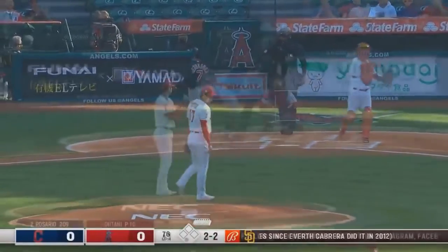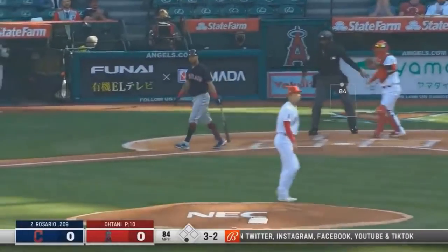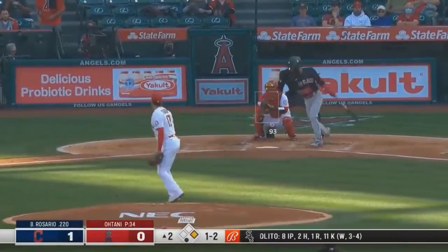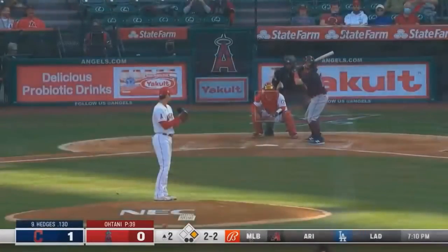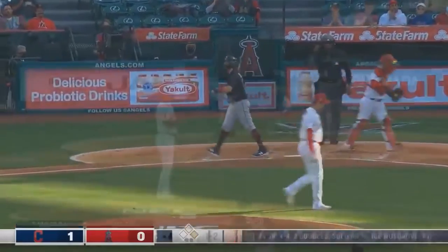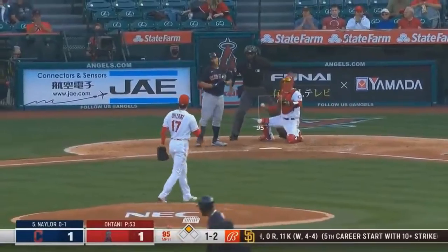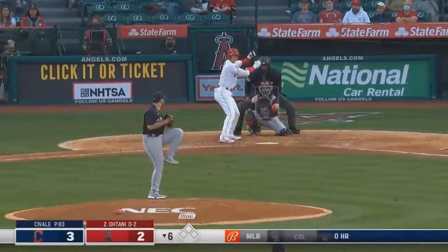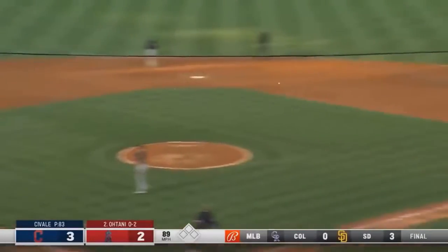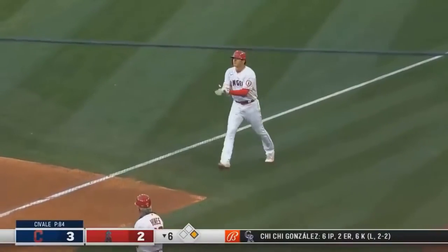Breaking ball over the top. On 3-2. Wow. High strike on a split finger. 93 miles. Over the top. That one died. That's gas. 95 miles. And he pushes a bunt against the shift. Ohtani up the line. Ohtani is on! With a bunt base hit against the shift.